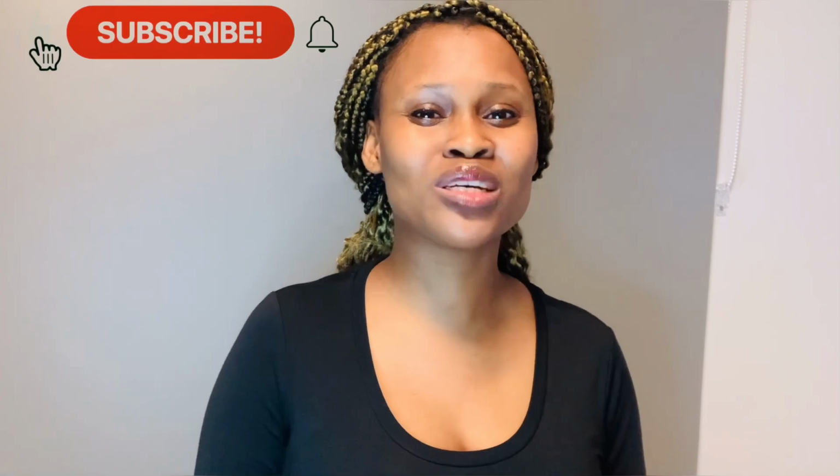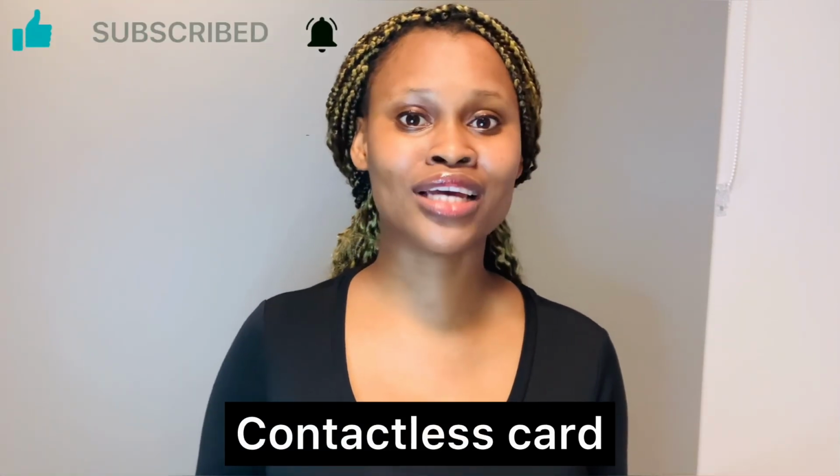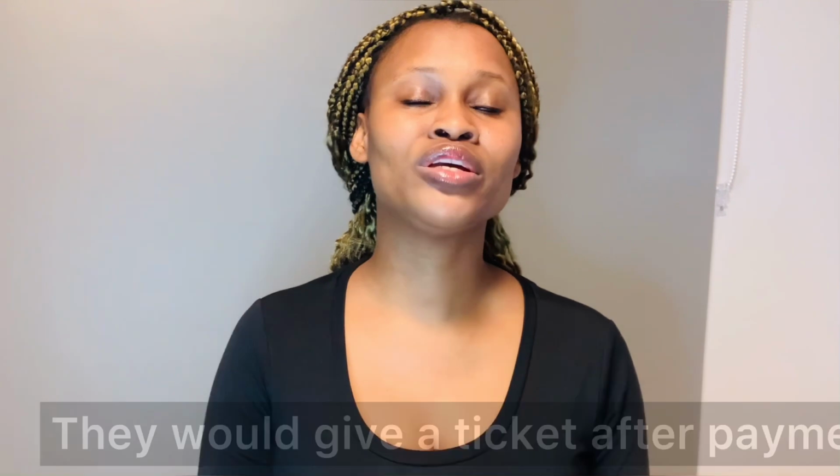So you could either pay for the main journey or you just pay for a day rider. And you can pay by cash or by card. But I think most of these buses actually prefer paying by card. For me, I just use my contactless card and it's just easier. So I just press it and I've paid and I move on. So that's one thing to note about being on the bus.